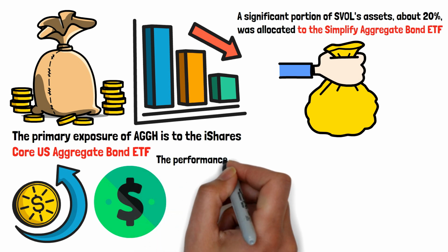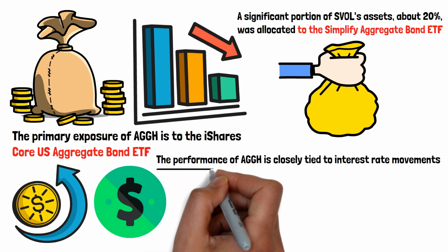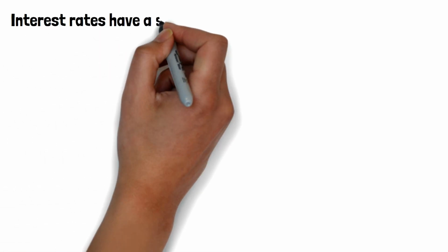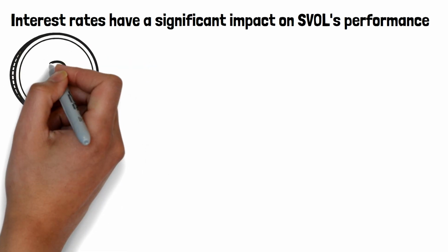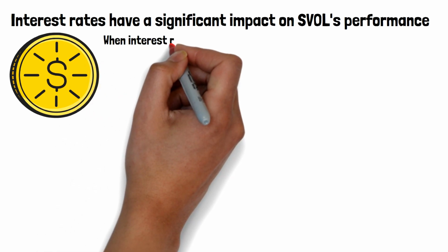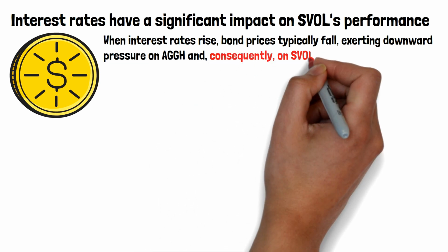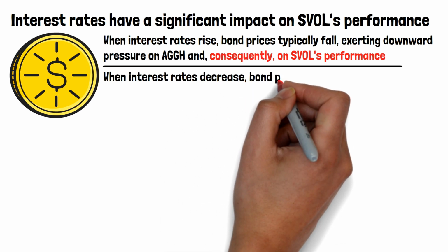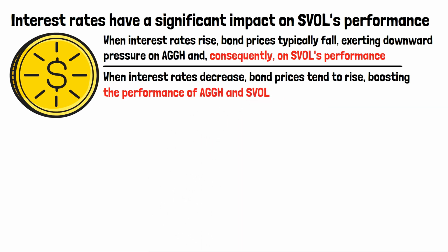However, the performance of AGGH is closely tied to interest rate movements, as bond prices generally have an inverse relationship with interest rates. Interest rates have a significant impact on SVOL's performance, primarily due to its exposure to fixed income assets and AGGH. When interest rates rise, bond prices typically fall, exerting downward pressure on AGGH and, consequently, on SVOL's performance.